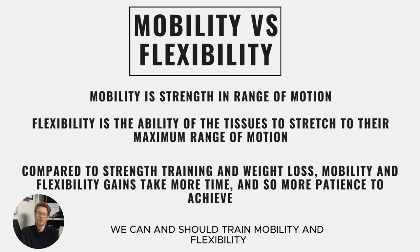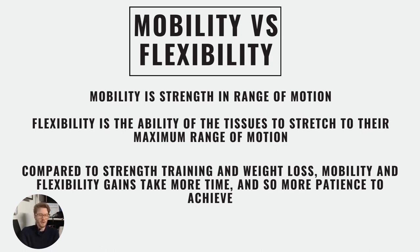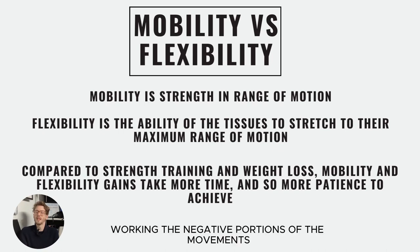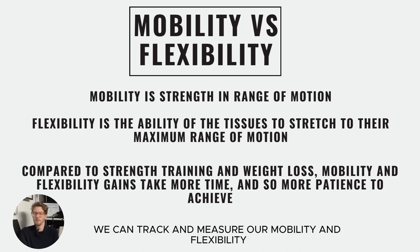We can and should train mobility and flexibility, like we train strength in the gym at CaliUnity, for example, by adding more reps, increasing time in holds, increasing the range nice and gradually, working the negative portions of the movements, and by adding weight. This way, we can track and measure our mobility and flexibility.